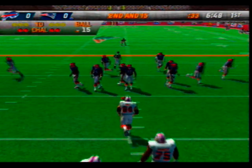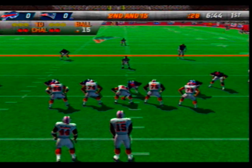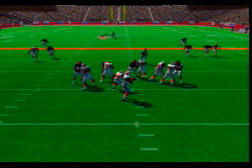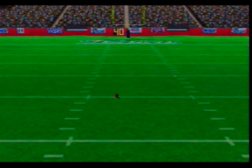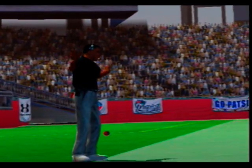Second and 15. Ball on the 15-yard line. Buffalo comes out in their nickel package. With the pass, and he can't haul it in. It's the old adage, speed kills. So does a dropped ball.